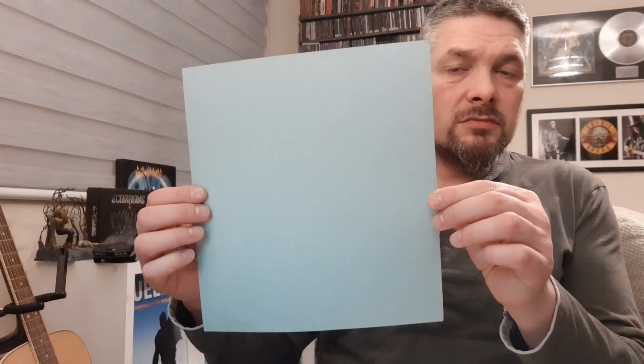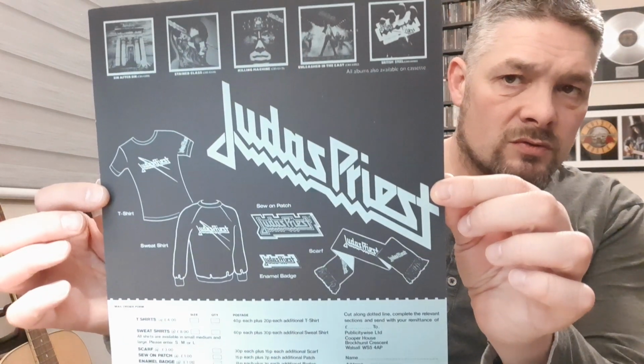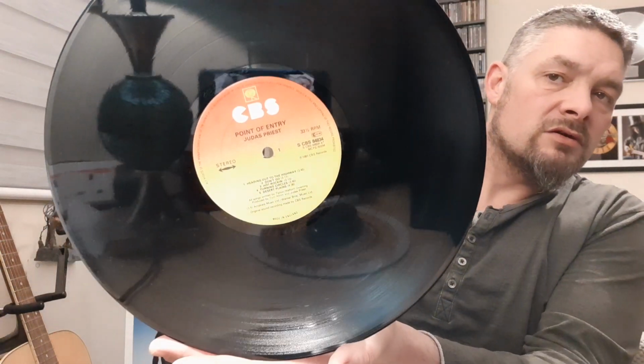I think the cover is quite boring. In this one, we've actually got a blue bit of card. No, it's actually the merchandise sleeve there, with all the cool t-shirts on and stuff. Never been used, this one. And again, CBS label. They've gone back to the orange and yellow there. Stick that down there for now. I'll show you this one.